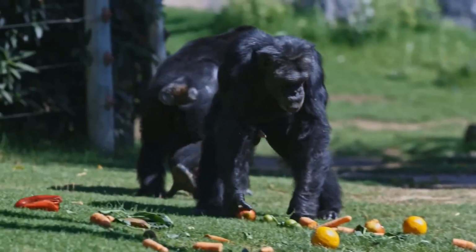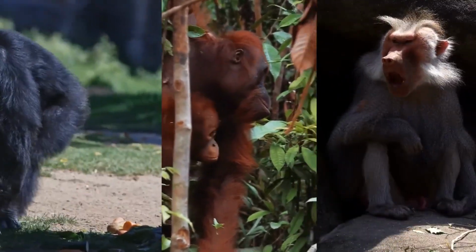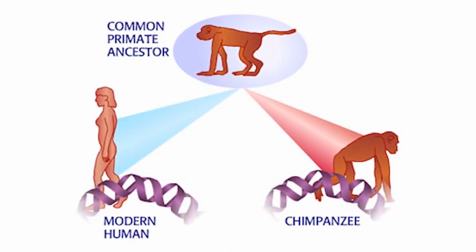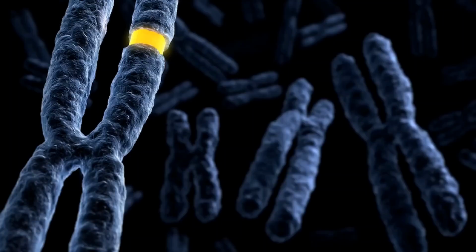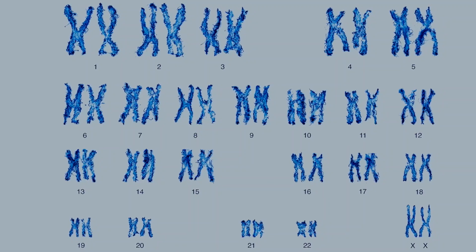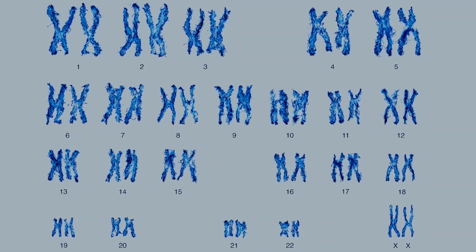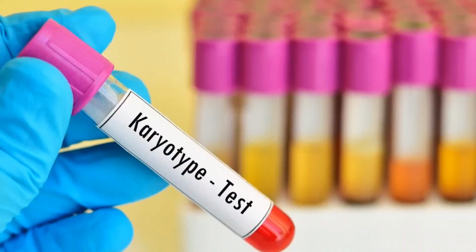It was during the project that we discovered that our relatives like chimps, orangutans, bonobos, etc. had 24 pairs of chromosomes. Now, seeing as we all had a common ancestor, logic dictates that if chromosomes are hereditary, we should also have 24 chromosomes. But surprisingly, to the shock of the world, humans had only 23 pairs of chromosomes.